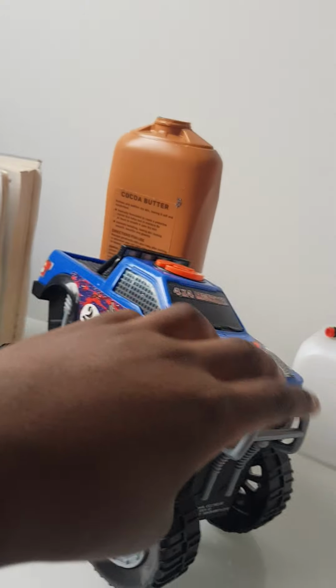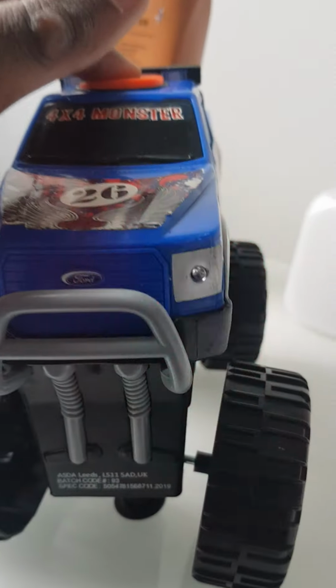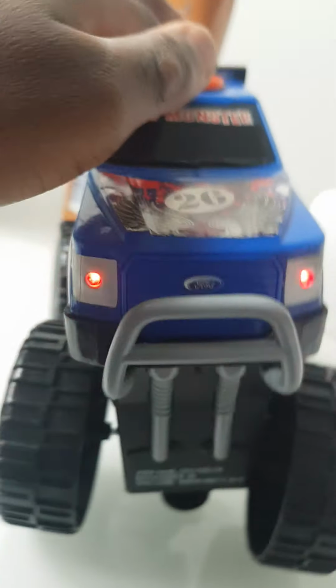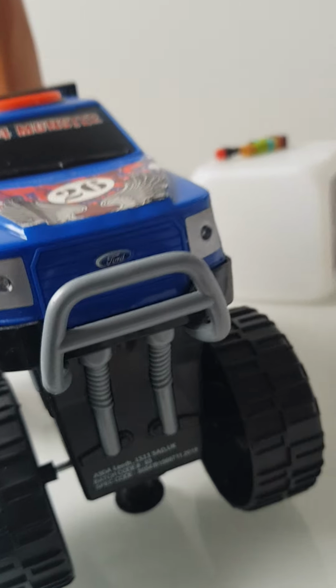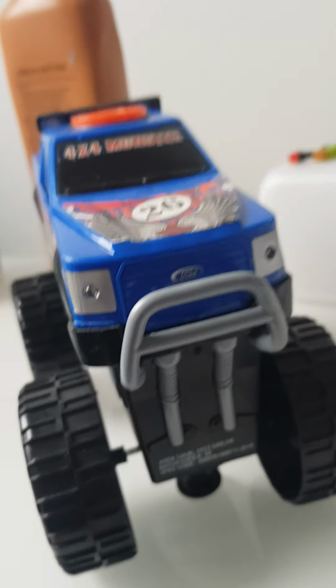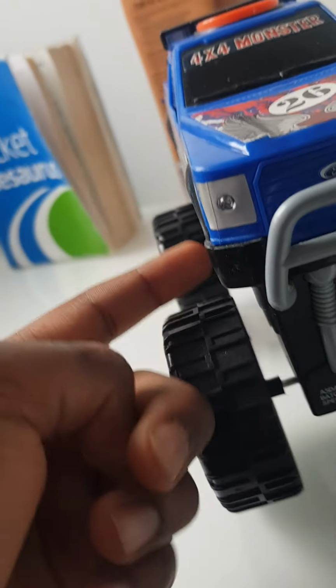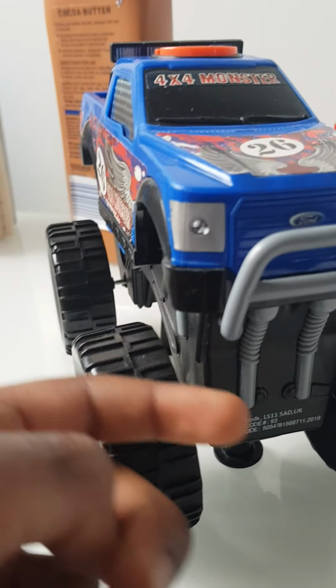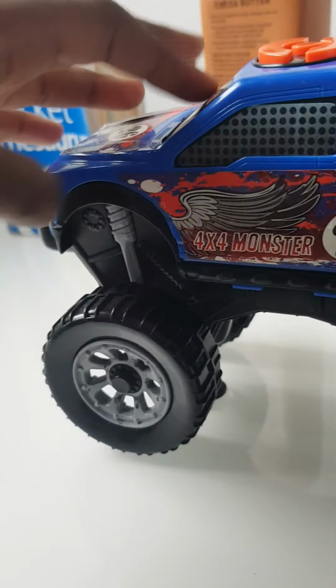We have the Monster Truck. Yeah, my dad bought it. I'm just gonna light it up. See that? It also has, what is this called? I think it's called, what's this? I know it's the chassis or something, and that's the suspension. This should be the chassis or something. Yeah, however you wanna pronounce it.